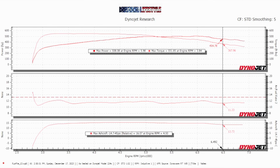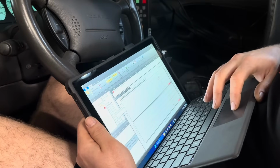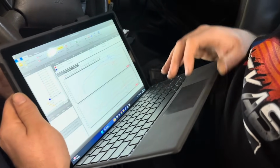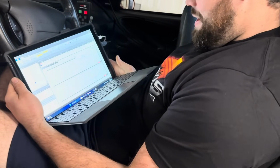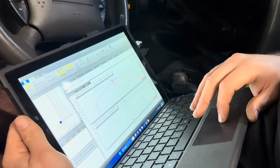508. And if we compare that to what it came in with. Okay, hold on, let me pull the full pull. So we came in at 405. Damn. That is badass. Air fuel's looking pretty good, pretty in check. So we got 16 pounds of boost.